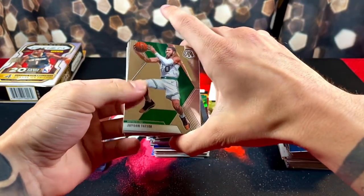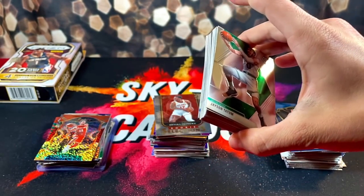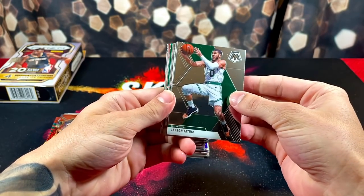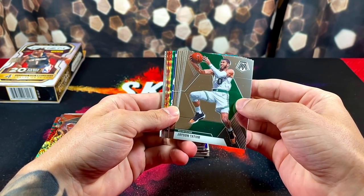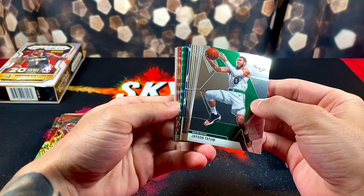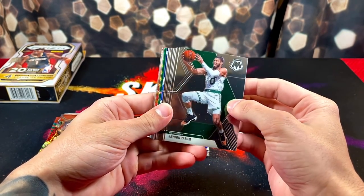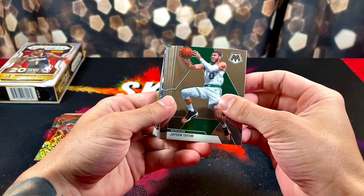It's like a time machine. This was the very first set that I was hunting down and opening when I got back into the hobby. Oh, we have a bat, we have an autograph, guys. We definitely have an auto, backwards card autograph. So this is probably my favorite set of all time.